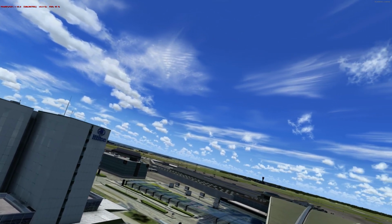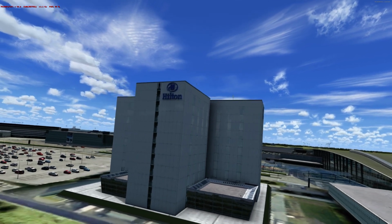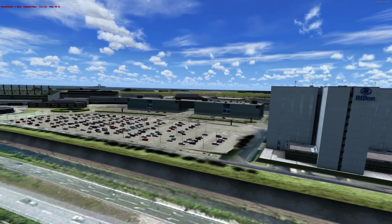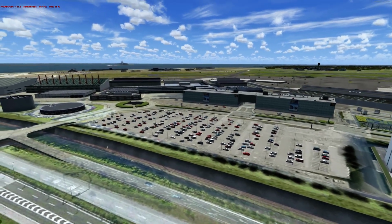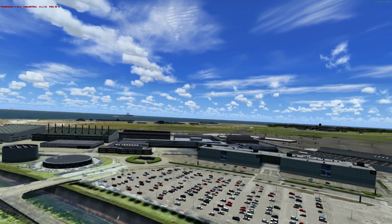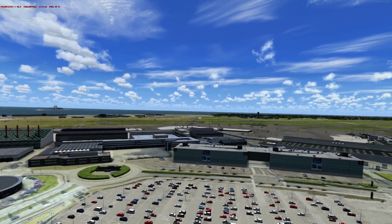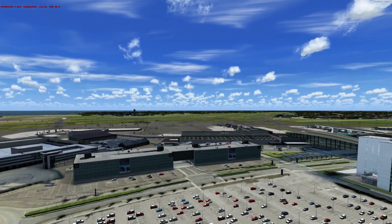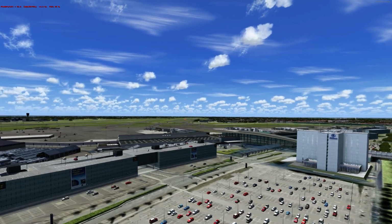So just thinking back on Copenhagen, I remember the old Simflight version, and I was flying into Copenhagen just about as much as Heathrow and Cloud9 Amsterdam. Especially as it being, if I'm not mistaken, the busiest airport in the Nordic region, with, I believe, Arlanda coming in at a close second.